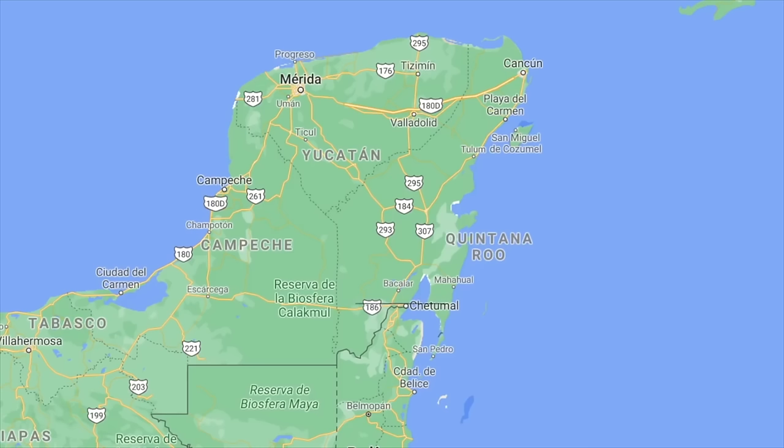Bacalar. We tried to find our camping spot, which we found on iOverlander earlier, but unfortunately the road is experiencing construction right now. The construction workers told us that the road would be open in the afternoon hours, which is really vague. We don't quite know when that means we can access the campground, but for now we're just going to park on the street and try and explore a little bit of the area.